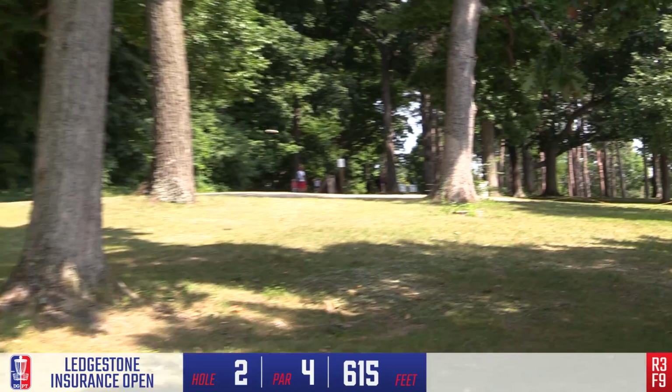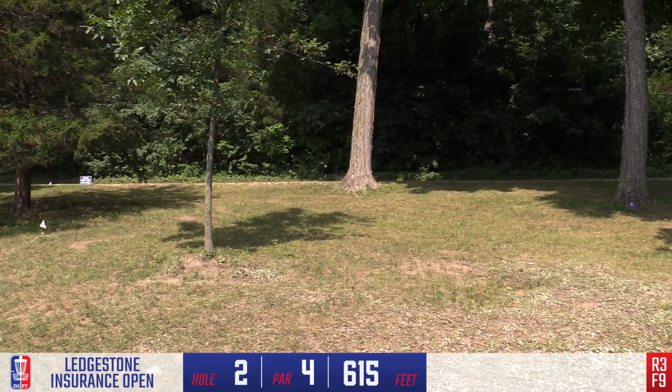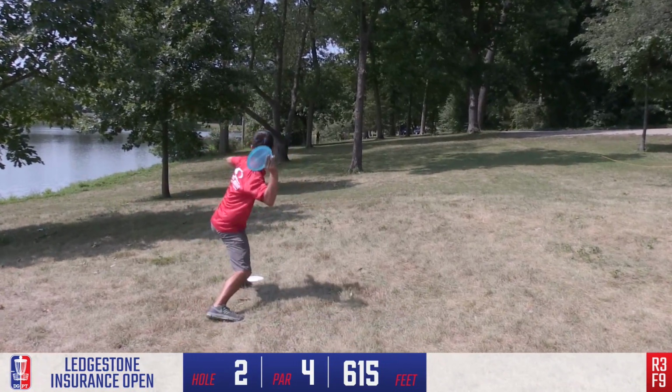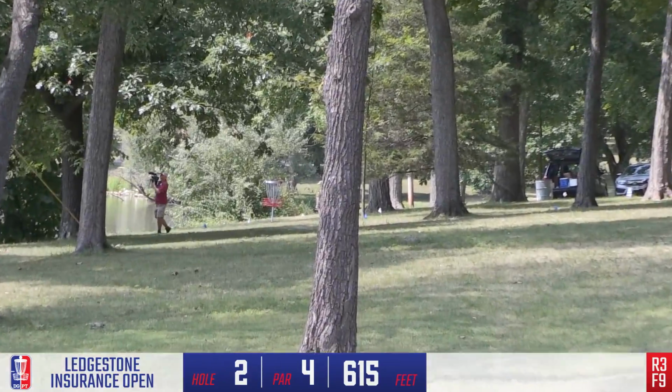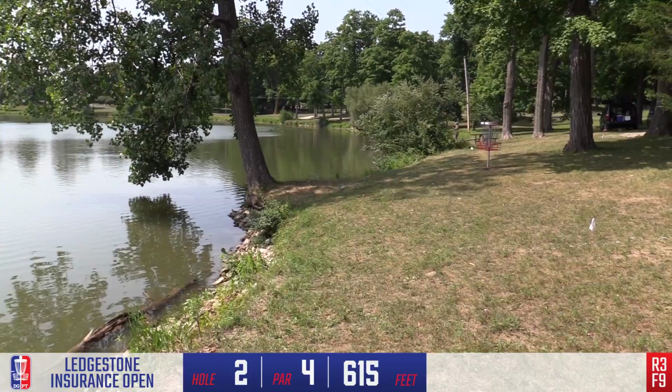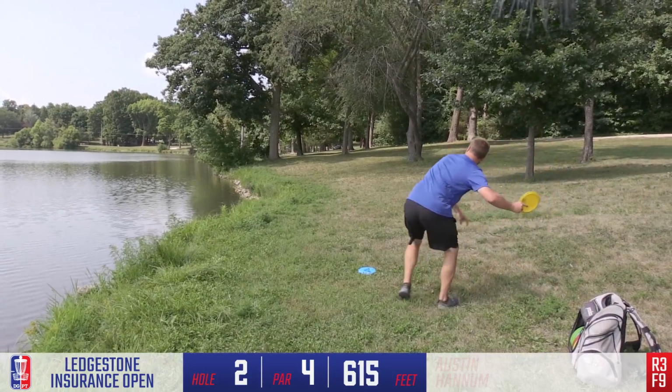Looks about that. And here's Cale. This one looks good as long as it doesn't. Oh no! Right side of that tree and goes OB. That's an unfortunate tree kick there. Emerson, smart play here, going with the flex sidearm. Oh, that looked like it went over the water and stuck right next to the basket, I think.